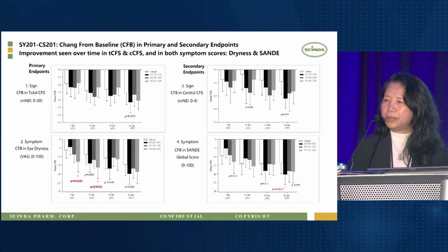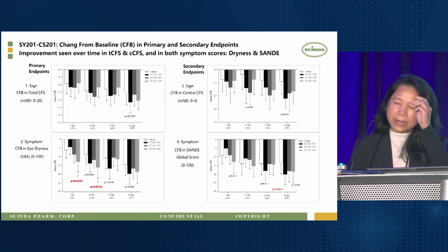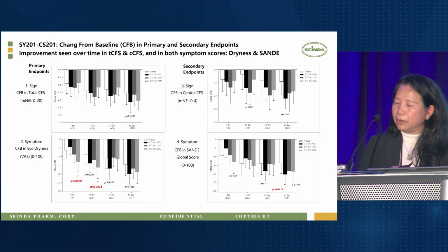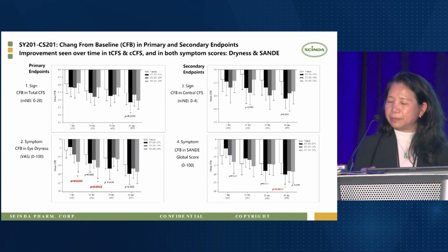The top are the corneal staining, the central and the total, and then the dryness and the Seinda score. So just the top view of it, we see consistent improvement over time in both corneal staining and symptoms. And we also see that by 8 weeks, all 3 concentrations are showing improvement better than vehicle. It may not be statistically significant at this top-level look, but surely some of them are.